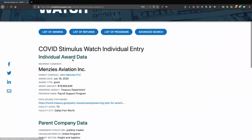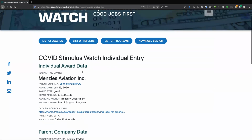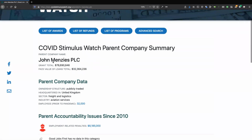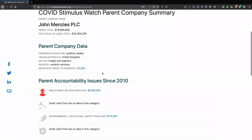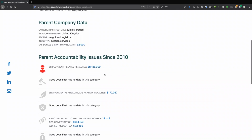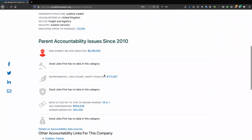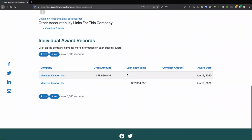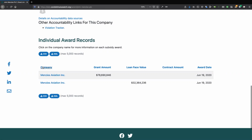And then if we go back and we click on the parent, John Menzies PLC, we'll see both the grant and the loan. Again, the information on the parent location and ownership and sector accountability. And then underneath that, again, you'll have a list of all of the individual award records. And then here you can also download this information in CSV or Excel. And you can download this information here. You can download it on any of our search pages as well.